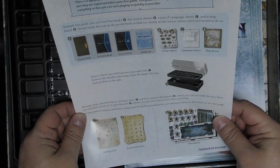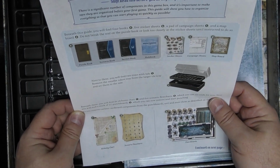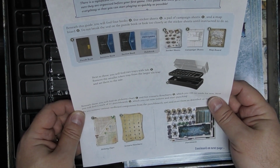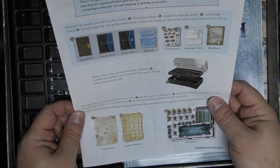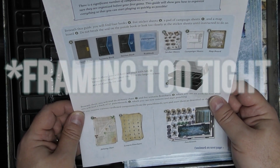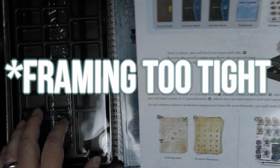So here's our little welcome sheet. Read this before you do anything else. "There's a significant number of components in this game box, and it's important to make sure that they are organized before gameplay. This guide will show you how to organize everything so that you can start playing as quickly as possible." Wow, that's really, really nice, really useful.